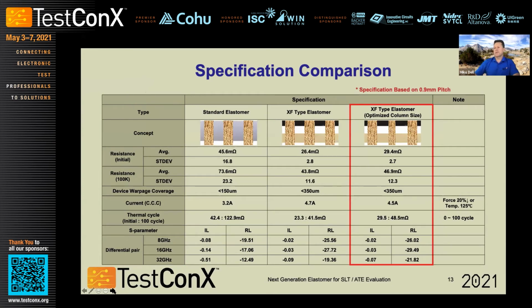Okay, these are some of the specs. And most importantly, we're looking at resistance on a new elastomer and resistance on a well-used elastomer, 100,000 cycles, right? So we're looking at how much change we're going to get. A standard elastomer, 45 milliohms per contact, up to 73 milliohms. That's pretty remarkable. It's holding very steady. Our newer elastomers, even better, right? We're down in the 25 to 30 milliohm per contact.